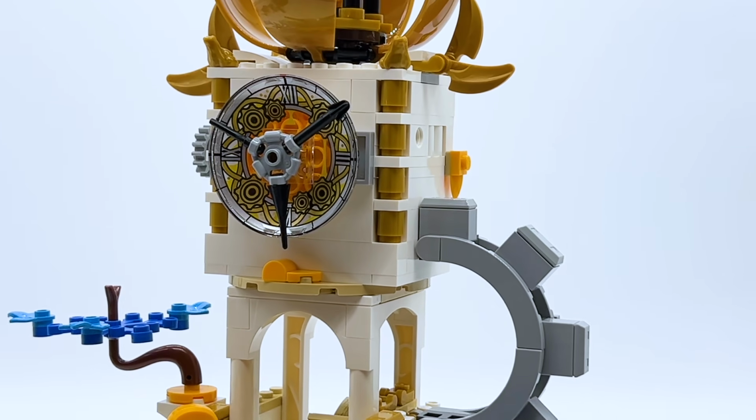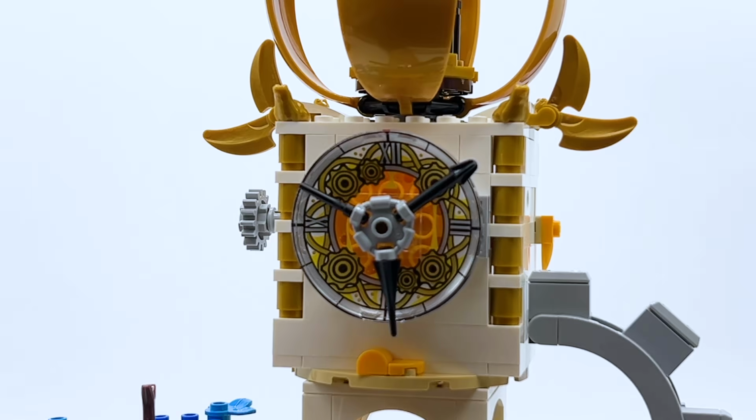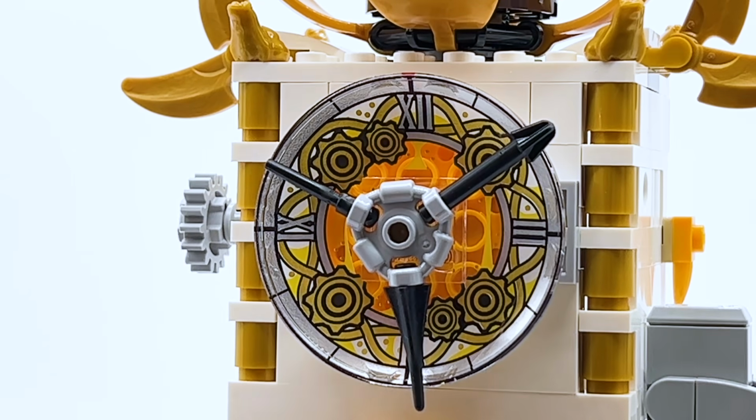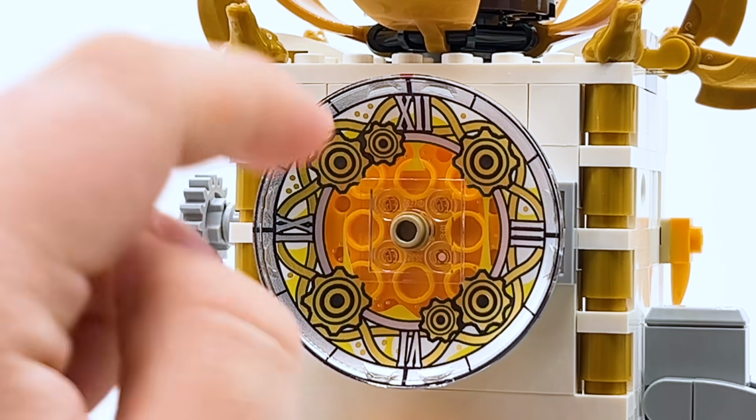And then we come to the very top room, which is probably the coolest one in this entire build. So for one, I want to take a look at this piece right here. This is kind of crazy, because this is a printed part. And it's like one of these rounded disc pieces, and they've come in plenty of sets before, but I've never seen the underside printed.